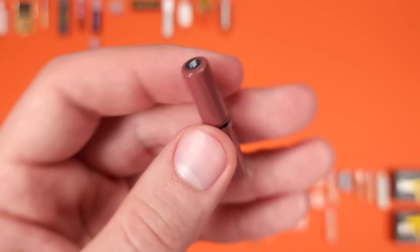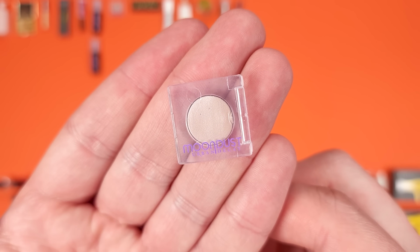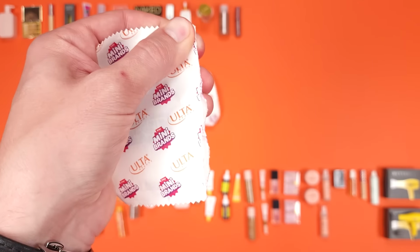I know what they are. It's like a chocolate, right? But I don't know how to pronounce it. It's fine. Here's another duplicate of the Moon Dust from UD.